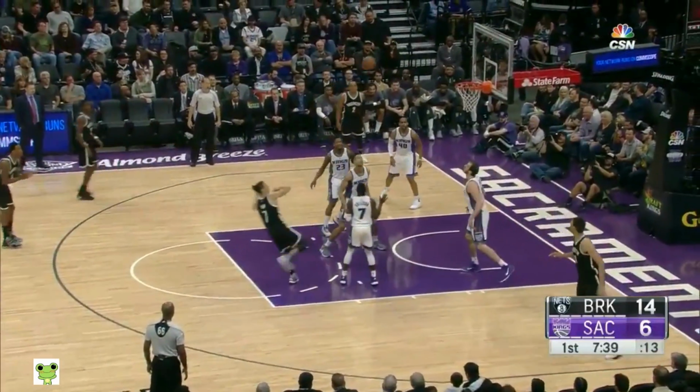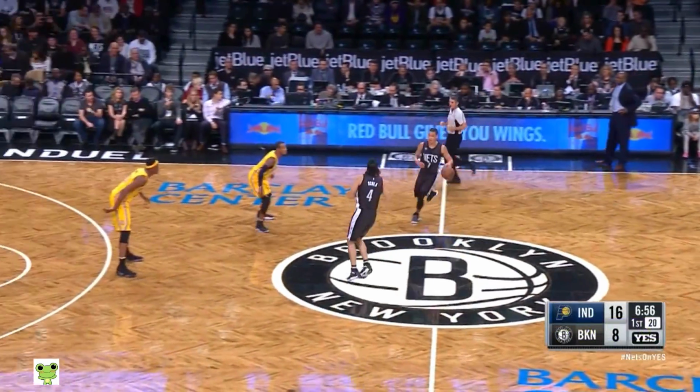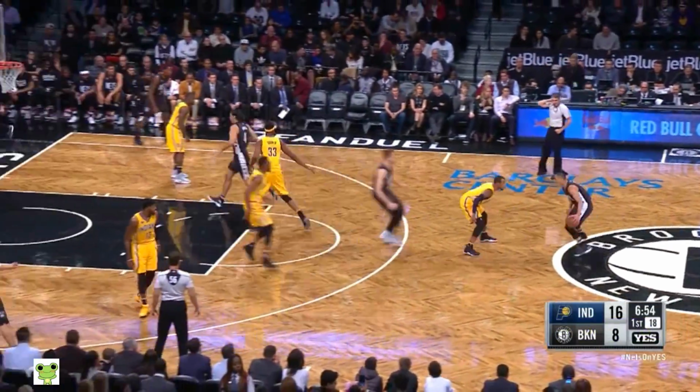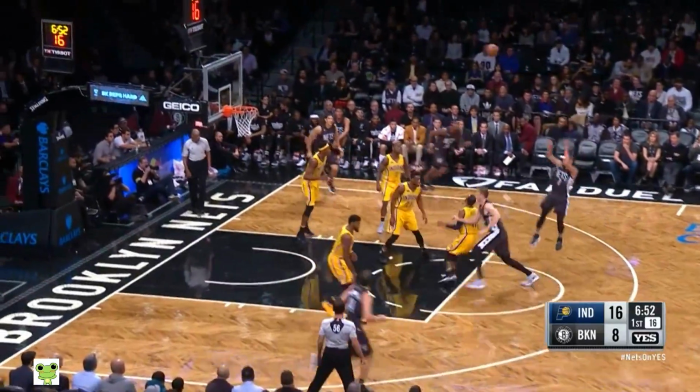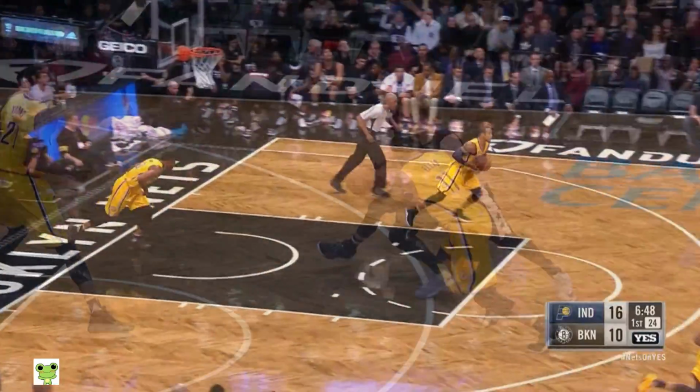Now Jeremy Lin fade away in the paint, and Lin has 5 points. And it's his speed. All 16 of Indiana's points have come from the front court. George, Young, and Turner. Jeremy Lin inside the arc. He drains it against Scola.